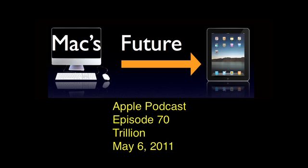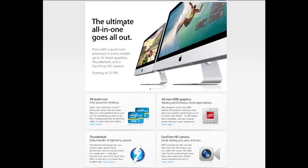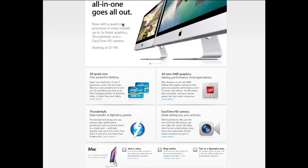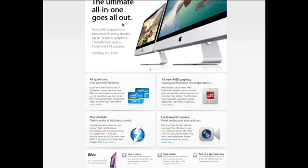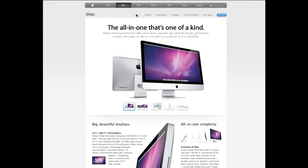I think the most significant thing that happened this week was that the iMacs got updated on Tuesday, May 3rd, and it wasn't done with a lot of fanfare. There had been rumors that Apple was going to update the iMacs very soon, and rumors that it was going to happen on Tuesday, May 3rd. And sure enough, in the morning of May 3rd, Apple's online store was down, and shortly thereafter, around 8:30 a.m. Eastern Time, new iMacs appeared.